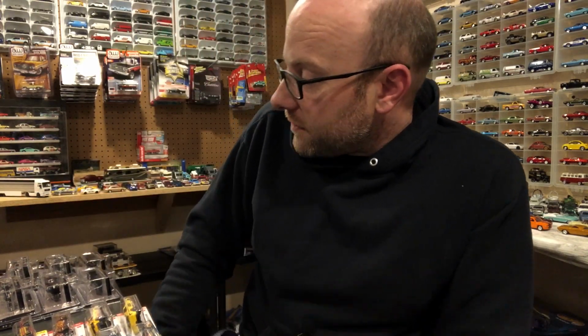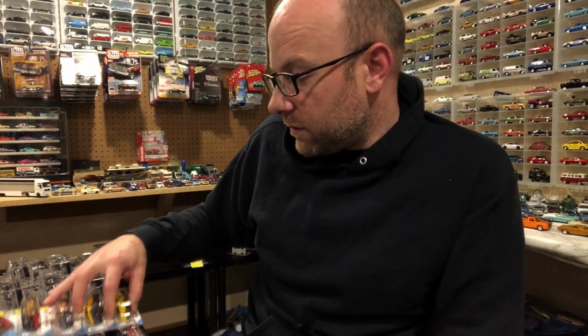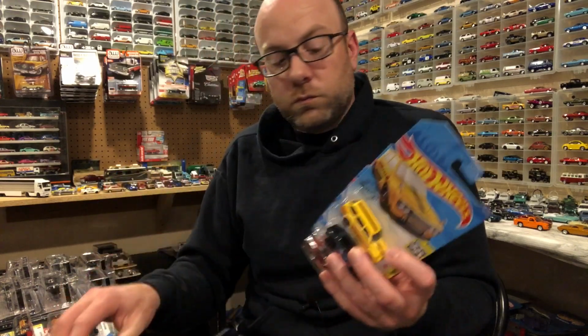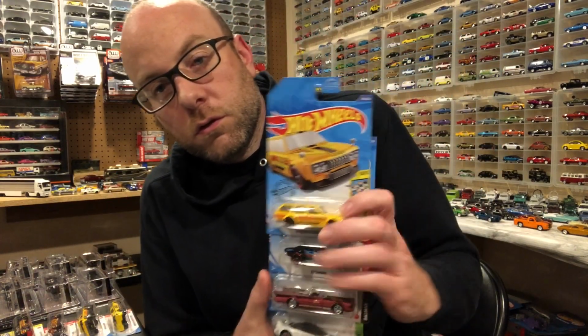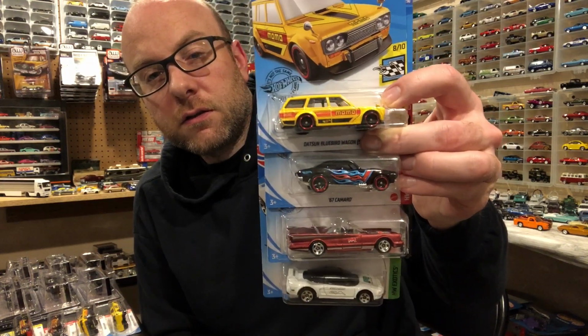All right, then lastly, what we've got to look at, and we probably will open up the majority of them in the second segment of the video, is some Mainline Cars from the P case. Since Kroger bought out a grocery store chain that was in my area, now I get Kroger Exclusives, which is pretty cool. So I was able to pick up a set of Kroger Exclusives. This is the set of Kroger Exclusives.